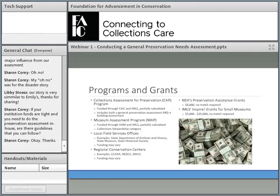The Collections Assessment for Preservation Program is a really good one. It's funded through FAIC and IMLS. It's a partially subsidized grant, so that doesn't mean the whole thing is going to be paid for. You probably still will have to pay for part of it, depending on the fees of the assessor, but it does help to defray the cost a lot.